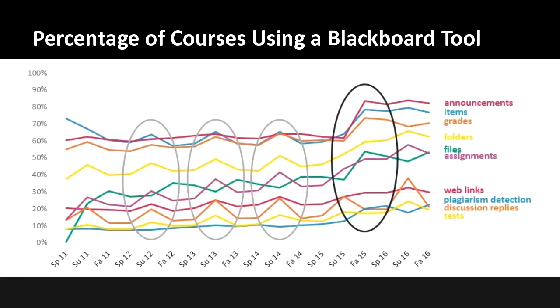And really interesting, the circles, the first three ovals here, are showing summer peaks. So every summer, we find more of our courses use a higher percentage of the tools, or rather I should say, a higher percentage of courses are using each of these tools, which corresponds generally to, I think, summer courses being more compressed, as well as being more blended, right? Augmenting maybe a traditional face-to-face classroom with more digital tools.